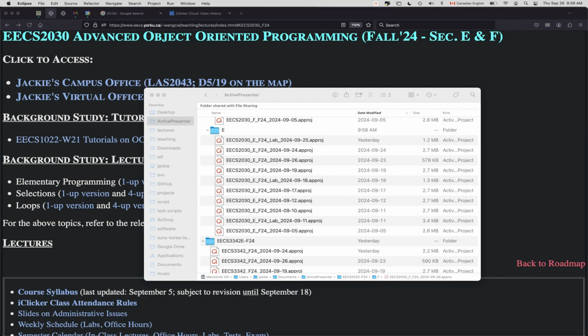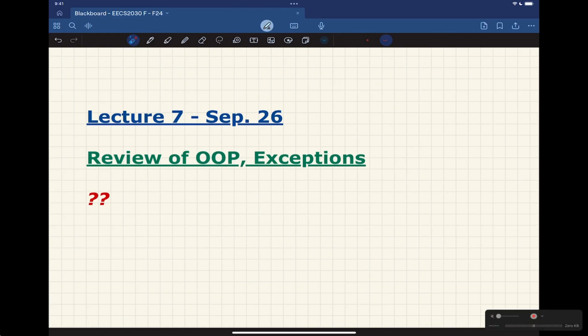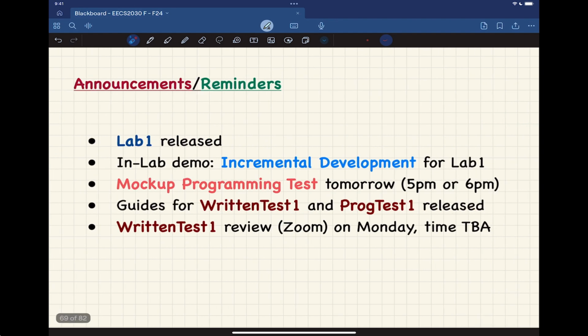All right, good morning. So let's take a look at the reminders before we dive into some recap and then some new contents. Your lab number 1 has been released. If you have any trouble understanding how to make progress, please reach out. You have until not the coming Friday, but next Friday to complete lab number 1.